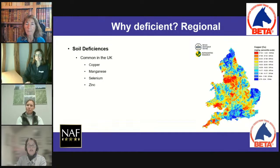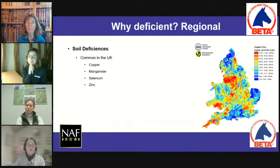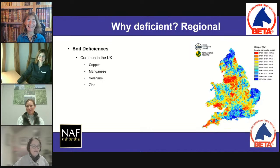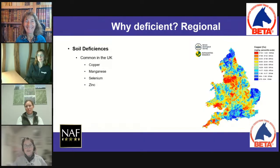What we've got here is the copper changes across the country. This is just an example map, so it may vary, but the red is a good or even an excess of copper, going down through the yellows and into the blues, and here we can see copper deficiency along the south coast, that M4 corridor. I do apologise for anyone watching in Scotland, this map doesn't include Scotland or Northern Ireland. I feel really bad about that, but I couldn't find one that had all of them on. But I think it does show nicely how it changes across the UK.